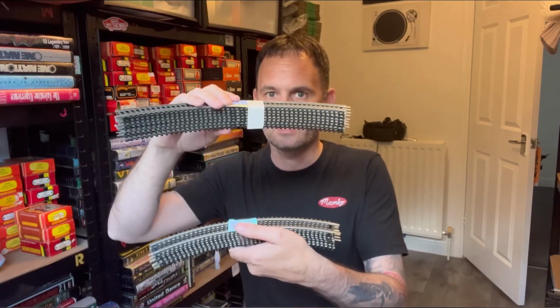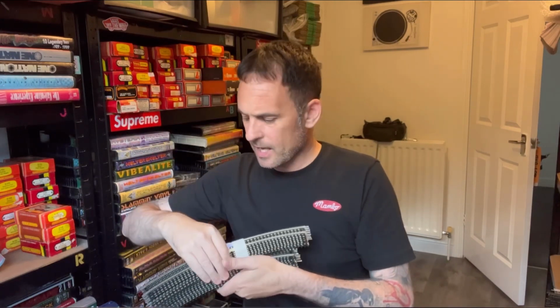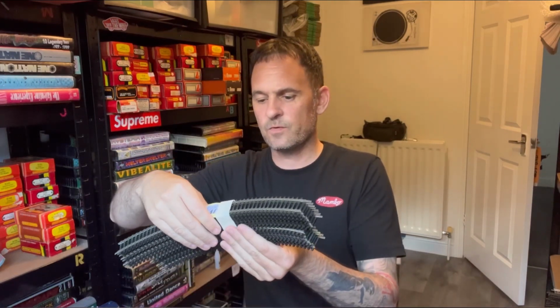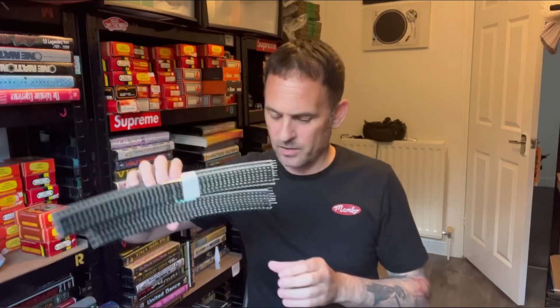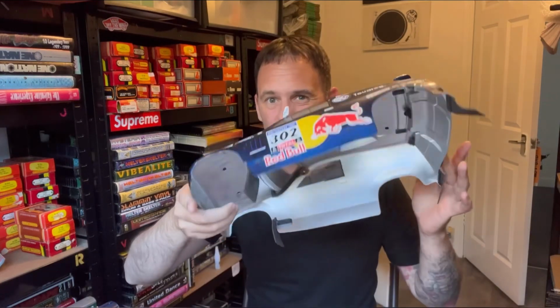This buyer bought 2 lots of track, 8 R607s and 8 R605s. They sold for, I believe it was a tenner each. Cost on those about a £5. Cost on that about a £5. Cost on the train, I'm going to say about 20 quid, there or thereabouts. And cost on the body shell, next to nothing.